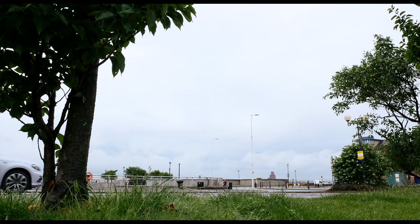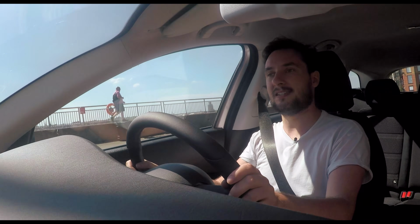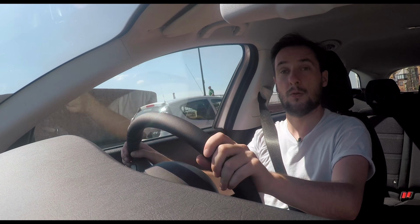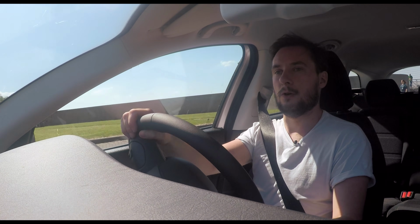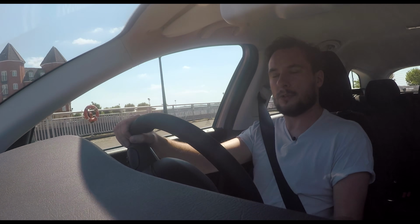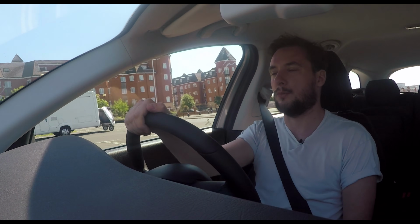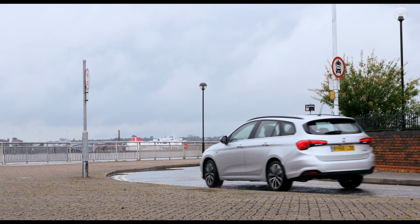There's a total of 5 different engine choices for the Tipo, which includes 3 petrols and 2 diesels, but it's the best-selling 118 brake horsepower 1.6 litre diesel that we've got here. It's an engine that crops up again and again in Fiat Chrysler vehicles, and although it's not the most powerful thing in the world, it is torquey enough, which means that you can keep up with the flow of traffic with no problems. It's not as refined as you might expect though.